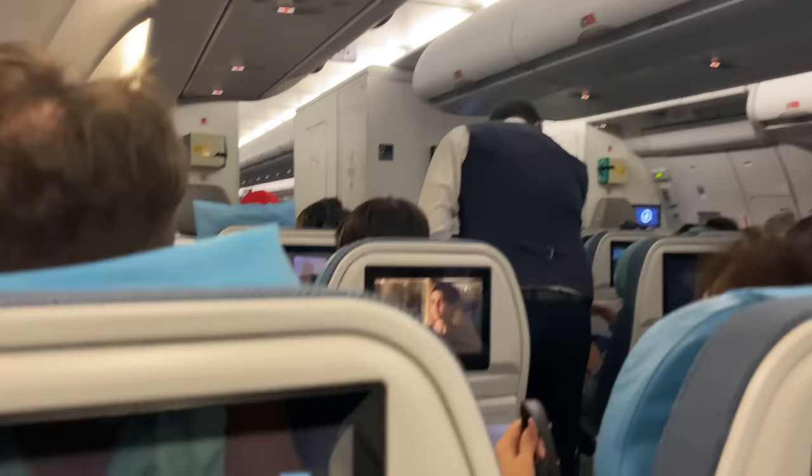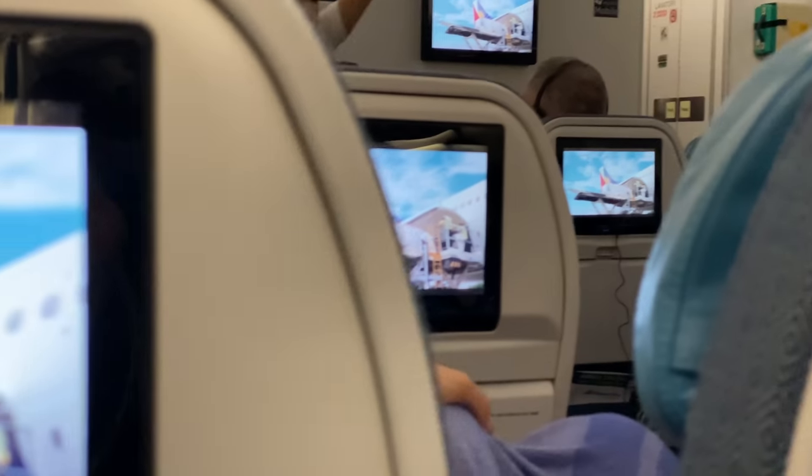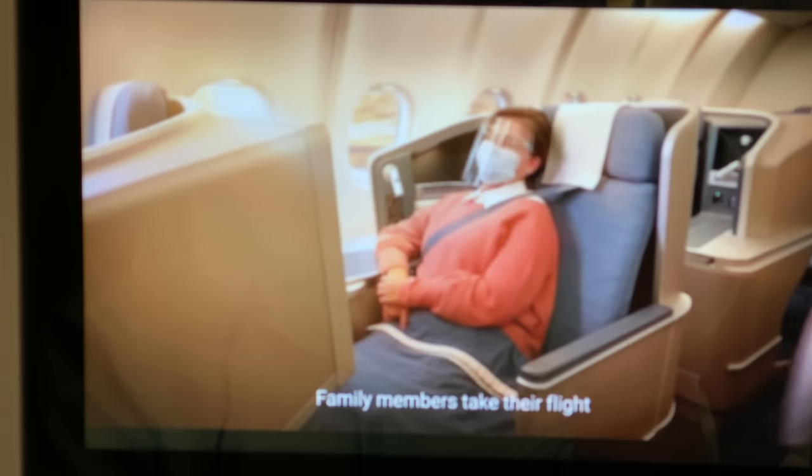Amenities are available on this flight. The crew just gave out dental sets to everyone. I thought that was a cute little touch. And now there's a Philippine Airlines promotional video about how the borders are reopening and international travels are back.